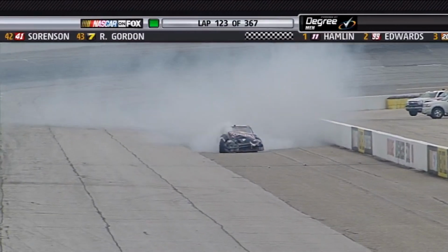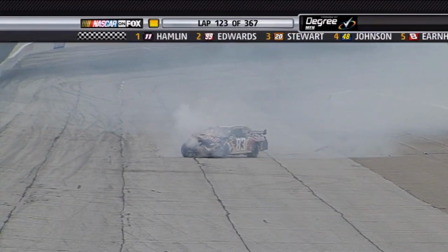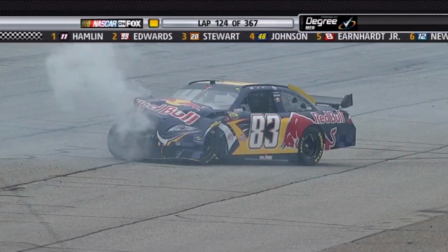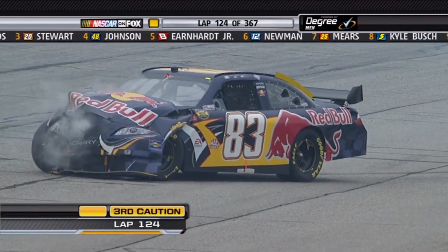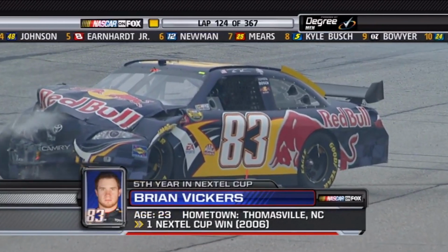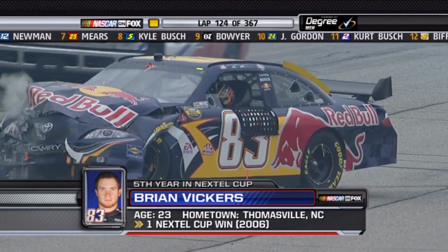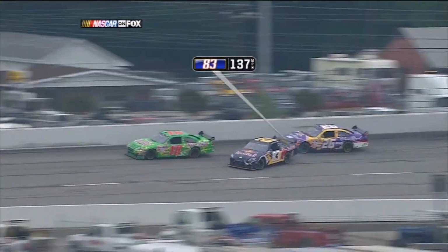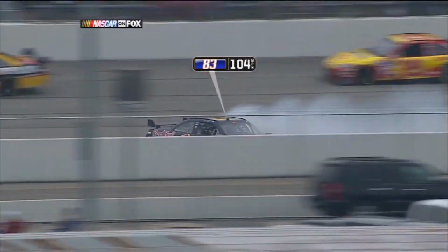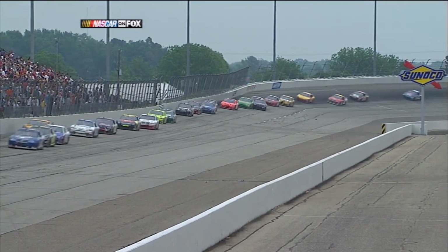Got trouble. Brian Vickers in that 83 car, hard in the inside wall off turn 2. Caution will wave. Second caution of the day. We're done. And Brian was actually up there running in the top 20. He had to check up because J.J. Yeley in the 18 checked up and then gets hit from behind. Yeah, the 26 of McMurray just had a run and he couldn't get off of him.